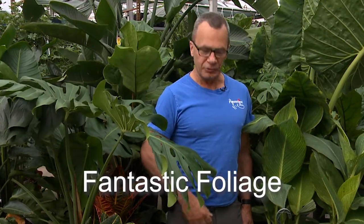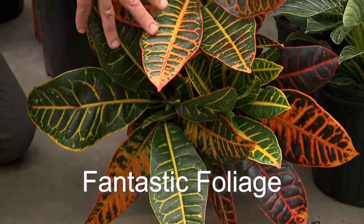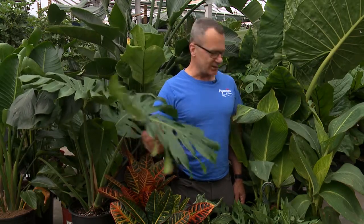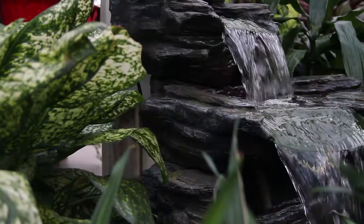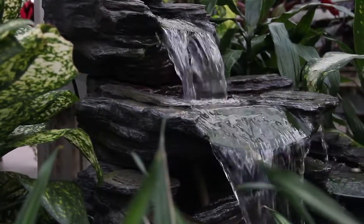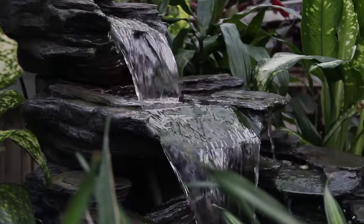Foliage is fun. Foliage is fanciful. And so in spring, we always think flowers, but also think foliage, because there are many opportunities for you to incorporate foliage in your containers and in your plantings. Some people will use a plant like croton or Philodendron Birkin. So foliage can be very colorful. Foliage can be very dramatic, as we find from the monsteras or the cannas or the bird of paradise or the alocasias. Foliage makes a dramatic statement and can complement flowers that you incorporate in your landscape.